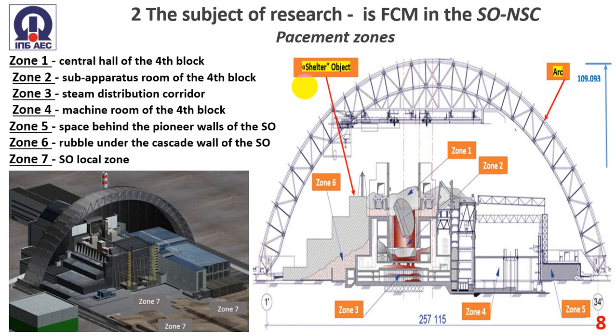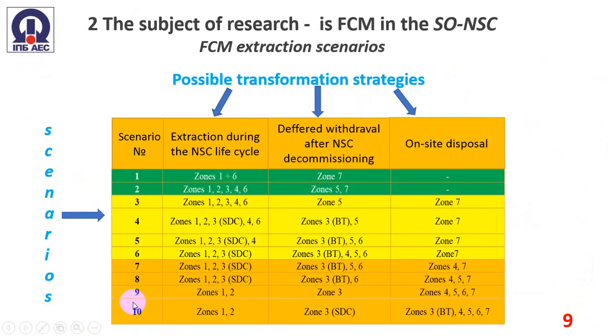To ensure nuclear and radiation safety of the facility, it is necessary to remove radioactive material and fuel. Currently, the new safe confinement system is considered in the technological space of interconnected retrieval zones. At the same time, each zone has its own technological scenarios for radioactive material retrieval using different technology. Zone 1, central hall; Zone 2, subapparatus room; Zone 3, steam distribution corridor; Zone 4, machine room; Zone 5, space behind the perennial walls; Zone 6, rubble under the cascade wall; and Zone 7, sole local zone after the new safe confinement.